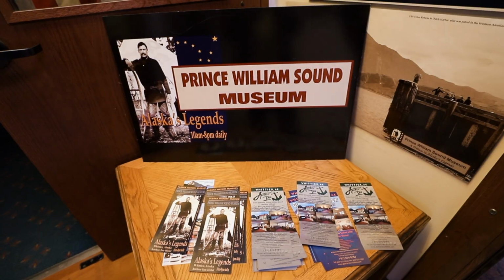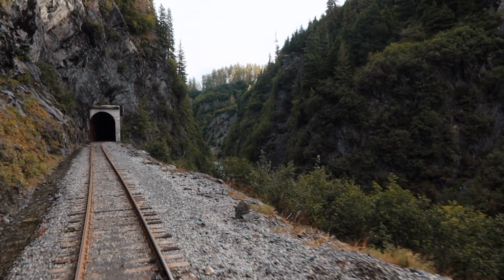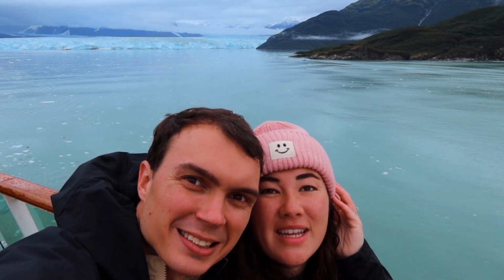Now, before we head off to our very last stop here in Whittier, I wanted to at least mention a few of the other things you can do while you're here in town. One is the museum. Then, of course, you have the option to extend your exploring here in Alaska. You could head out on the Alaska Railroad, or you could head out on the Alaska Marine Highway, which Tyler and I actually tried once. If you're really up for it, you could even head out on a cruise, which, fun fact, there's actually been two cruise ships here in the 2 days that we've been here.